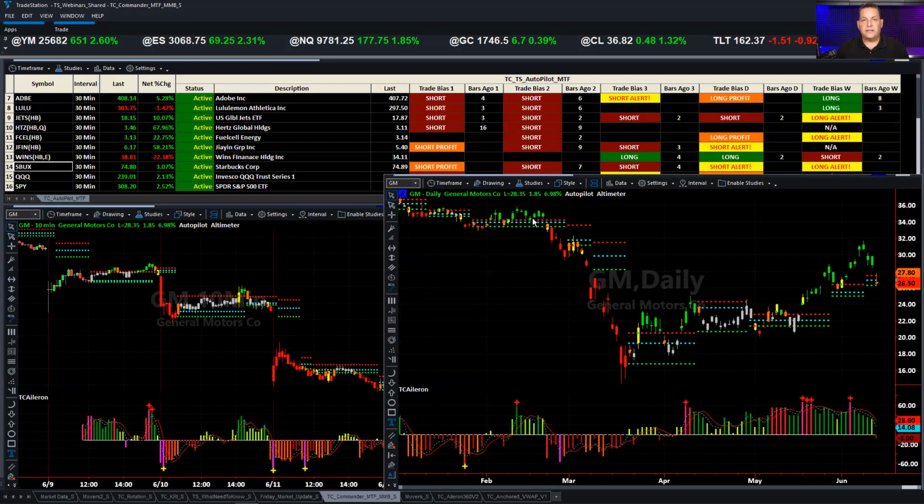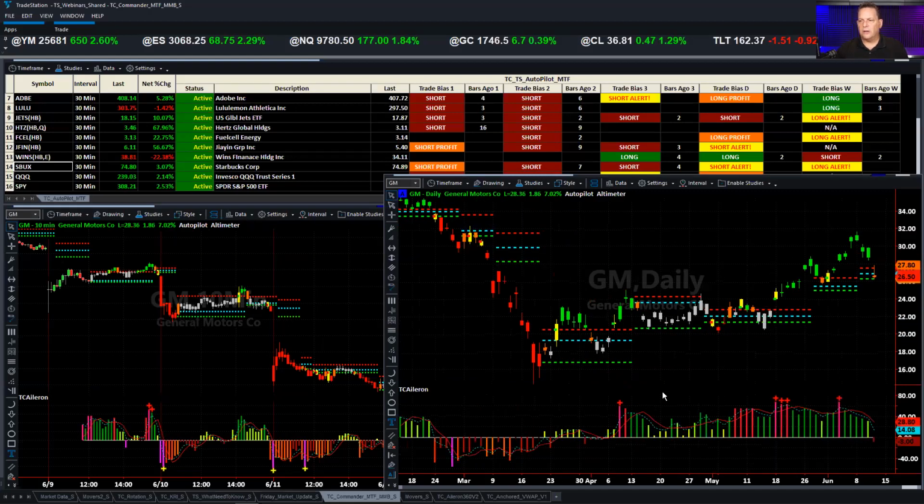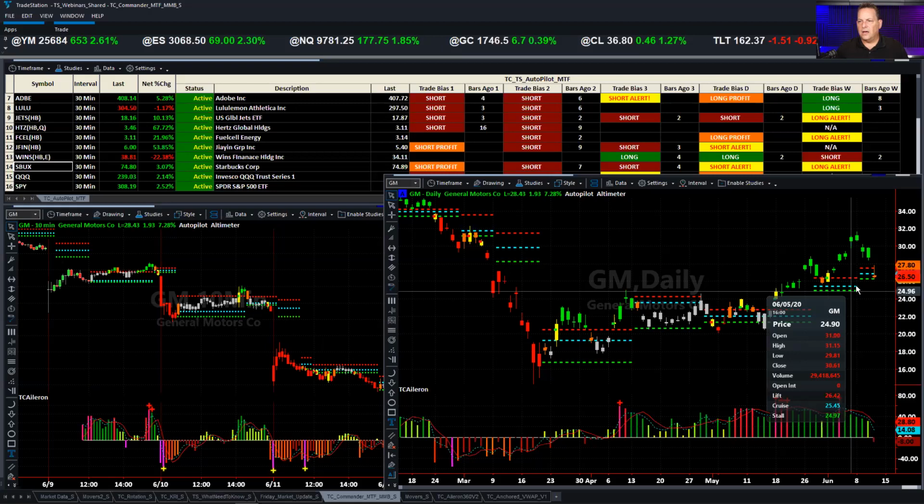GM's up 7% today. Okay, that's good. Trying to get back a little bit here. It's been a nice little uptrend here. Slight rolling of the aileron, the momentum indicator here. This is a separate indicator from the Commander Series. Commander Series is this radar screen up top, and all the charts you're seeing here, with the exception of the aileron.